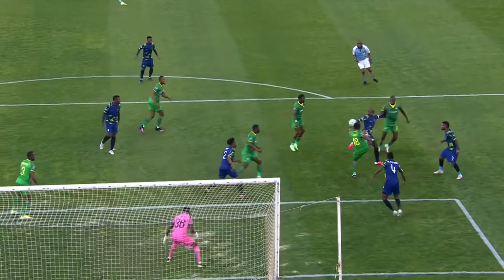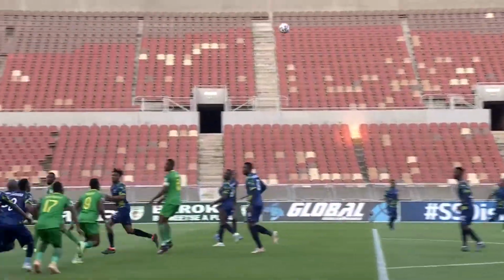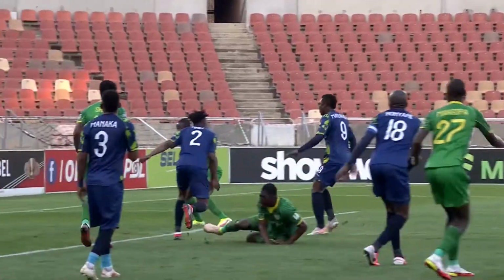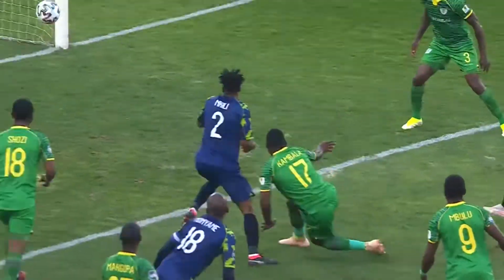The quality ball from Makgabi, and again it bounced. They couldn't deal with it, the Marumo Galanti defense. But look at how Chosen managed to recycle that one. But the volley from Kampala, that's where the nugget was. He knew where the posts were, and what a goal.